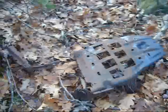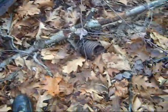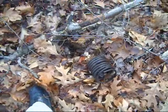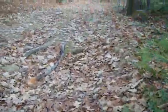This looks like the belly pan of a snowmobile right here, when they made them out of metal back in the old days. There's an old bogey track wheel spring off of it. So we got two disasters here. Maybe the snowmobile crashed into the car and they both evaporated into dust. I don't think so. I gotta go find my metal detector.